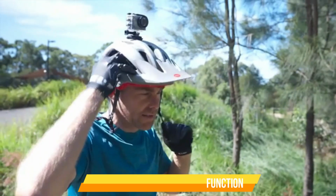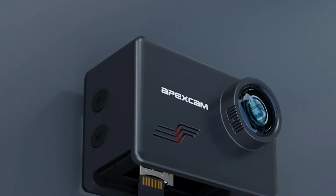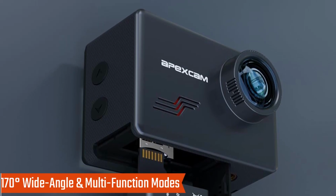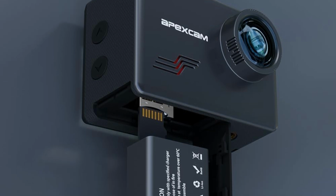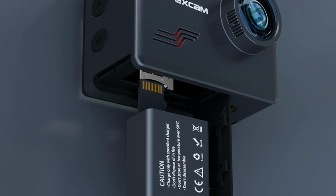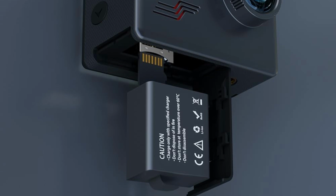Use as a motorbike or dash cam with auto record on power on and 5-second pre-record to never miss a moment. 170 degrees wide angle and multifunction modes. The 170 degrees ultra-wide lens with distortion correction captures expansive scenes. Features time-lapse, loop recording, burst photos, and slow motion for creative flexibility.